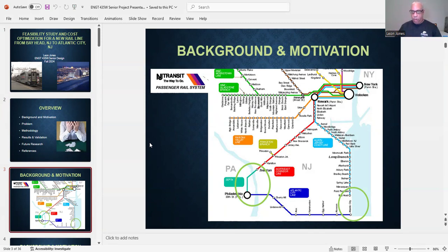Now, here's the issue here. You have existing infrastructure coming from Philadelphia to Atlantic City, and then from Newark, New Jersey to Atlantic City. Now, the main issue is on the east coast of New Jersey, talking about Palisades Park, Bay Head City, New Jersey, down to Atlantic City, you have the Garden State Parkway, which is primarily filled with traffic.